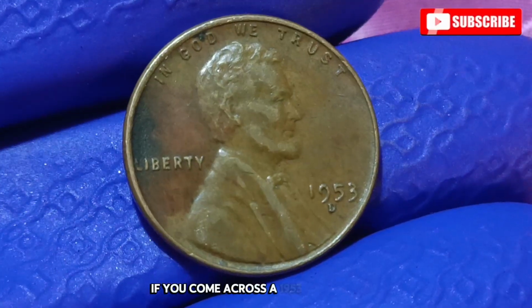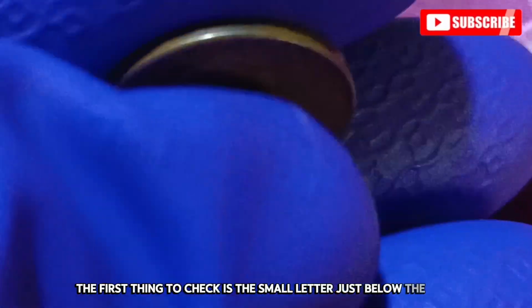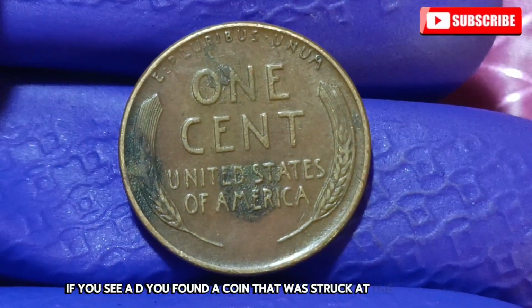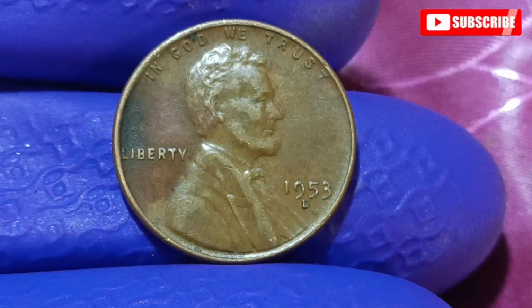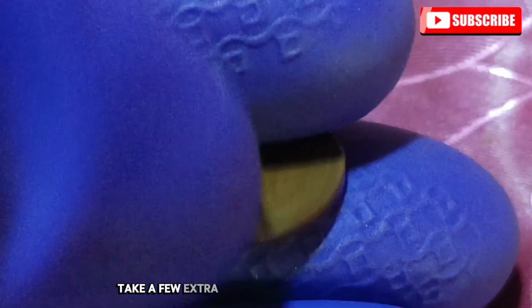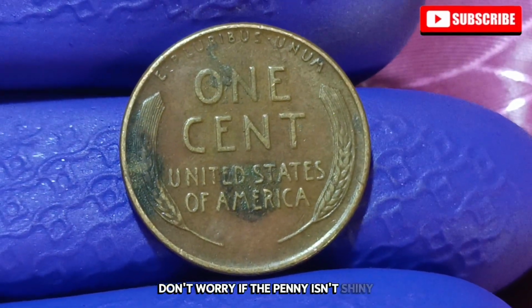If you come across a 1953 wheat penny, the first thing to check is the small letter just below the date. If you see a D, you found a coin that was struck at the Denver Mint. It's a tiny detail, but it's one that every experienced collector looks for. Before you spend the coin or toss it into your spare change, take a few extra seconds to examine it carefully.